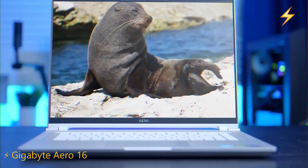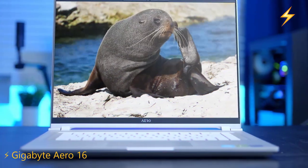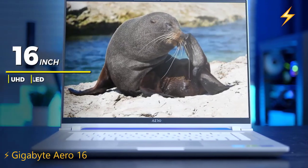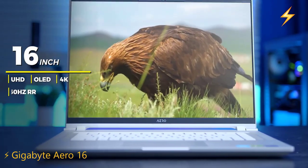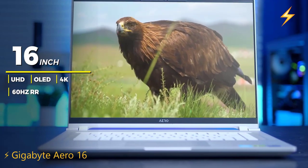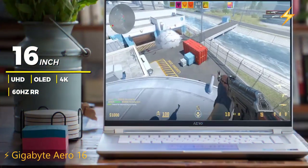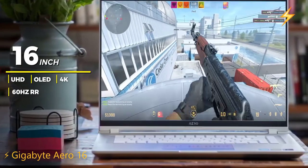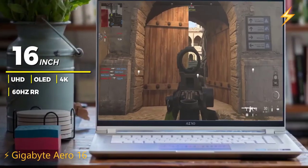The display of this laptop is a standout feature for creators. It boasts a 16-inch 4K UHD OLED 16:10 display, which is top-notch for creators. However, the drawback is its 60Hz refresh rate, which is due to the very high-quality display. If you want to do casual gaming, then this display is okay for you.